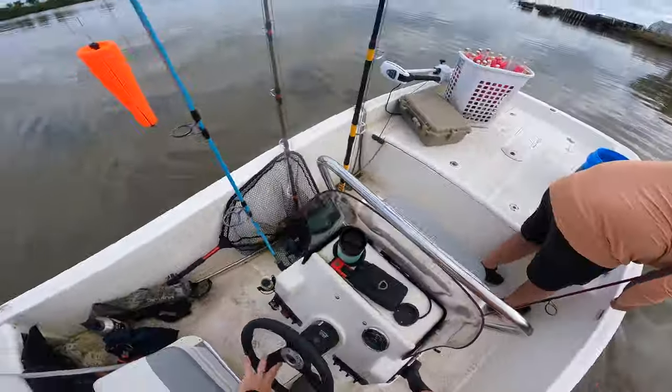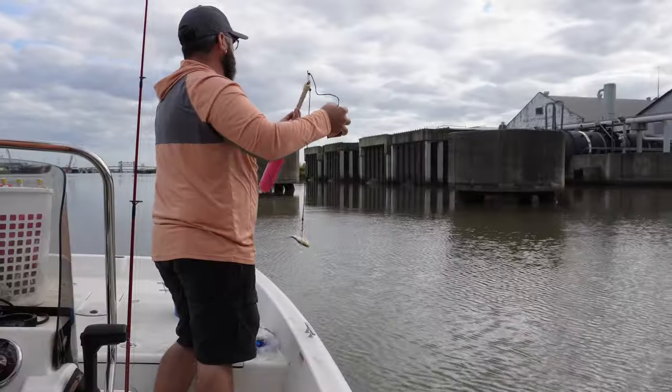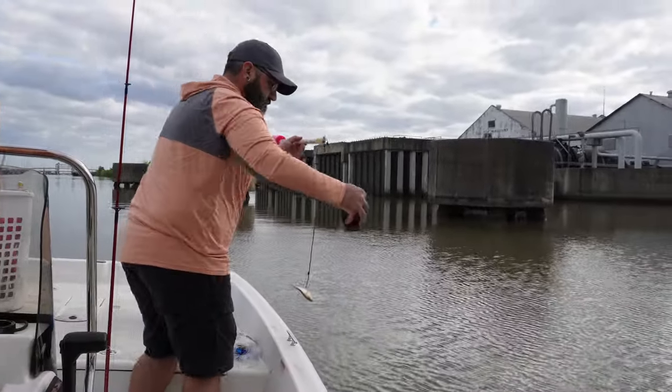Toss it in. There you go. Let it rip, tater chip.